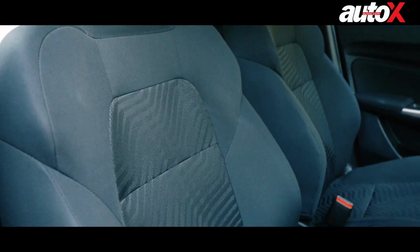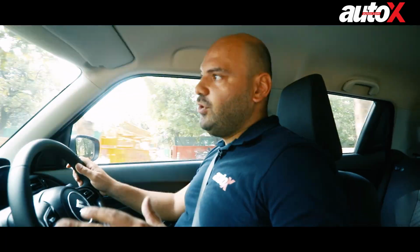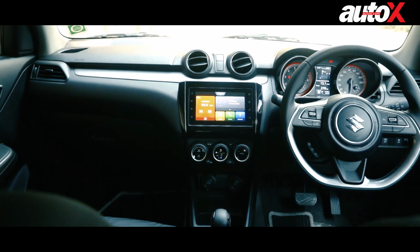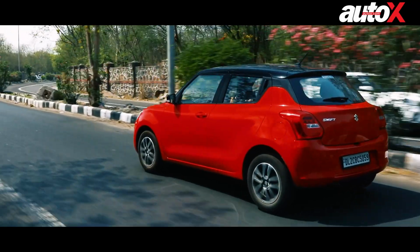I do love the seats also. It's very comfortable in the Swift, and the seats offer very nice support. The new version also gets new fabrics and upholstery, but more or less everything is exactly the same in this car. It feels very comfortable. It's nice to drive in the city, and it offers a very relaxed driving experience.